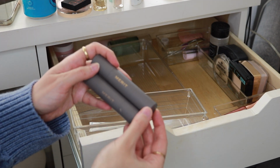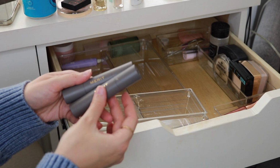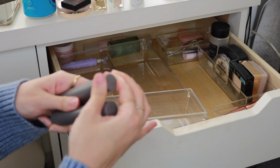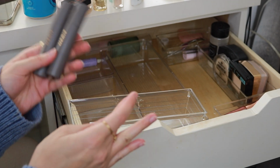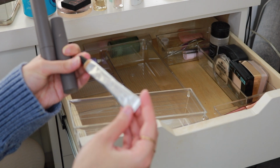long time and I don't use them enough, especially with the fact that I use the NARS one so much, and these are also kind of that creamy, thicker type of formula. They do look really good on the skin, but these are also older, so I don't really think there's any point in keeping this Typology concealer either.